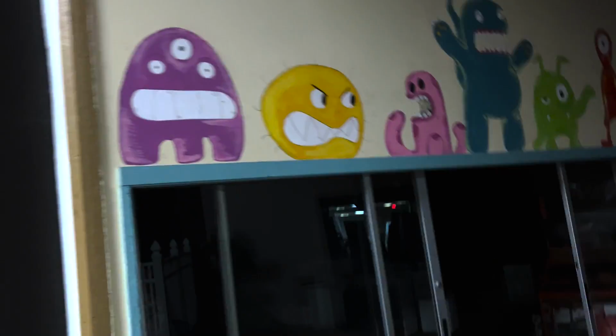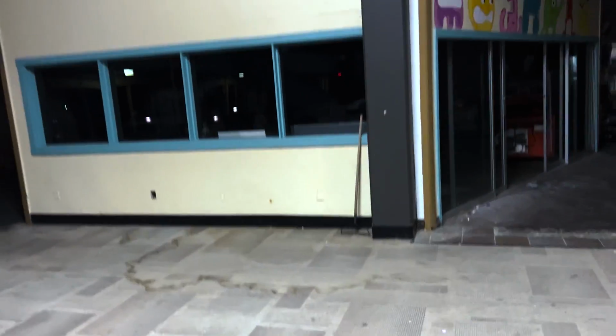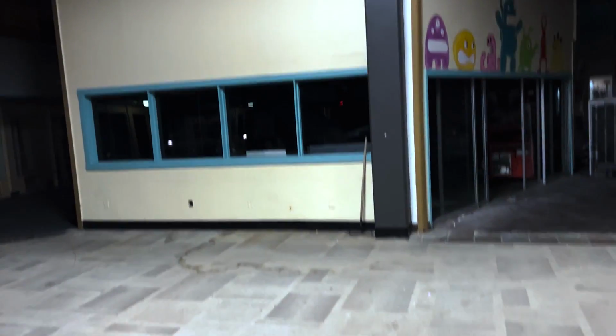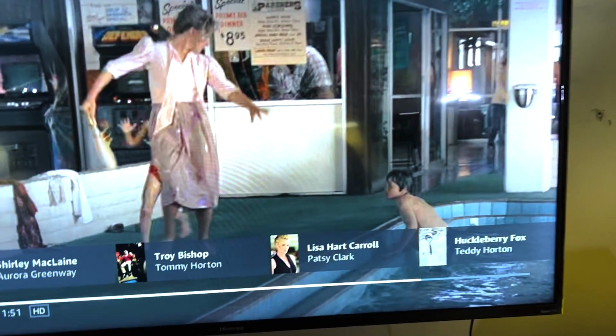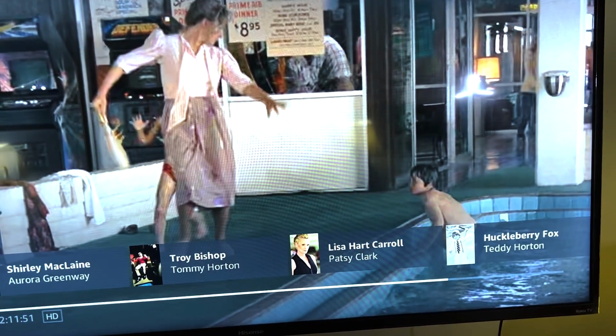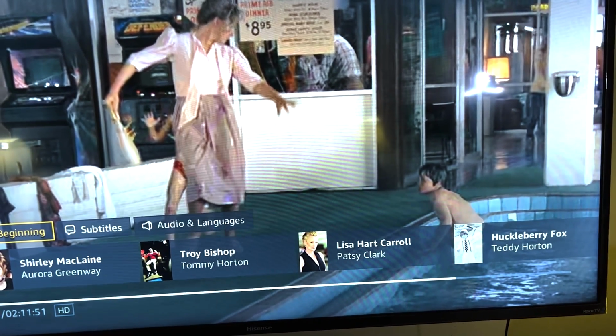Okay, so as far as the old game room area is concerned, I don't believe it had windows in the actual video. Okay, so check it out. The pool literally went right up to the game room. And now there's a huge gap in between the two.